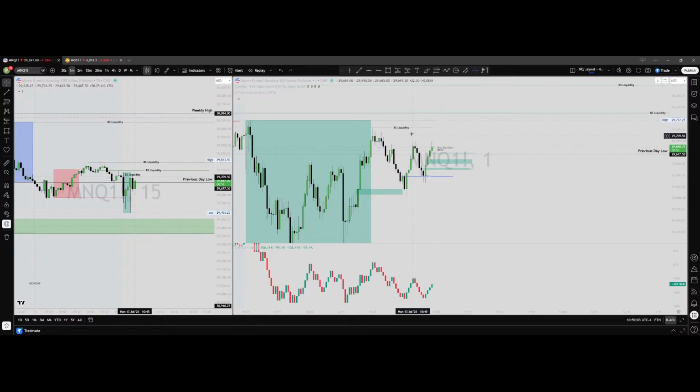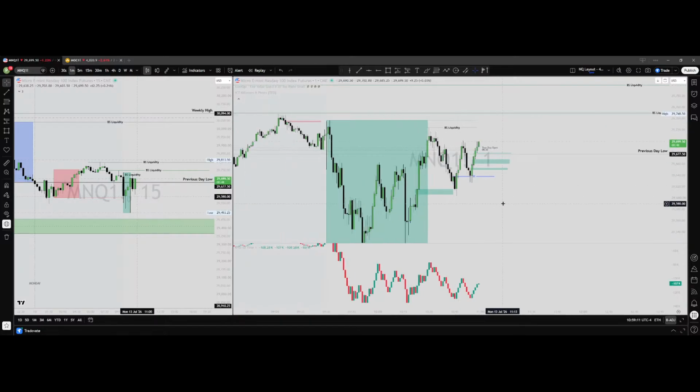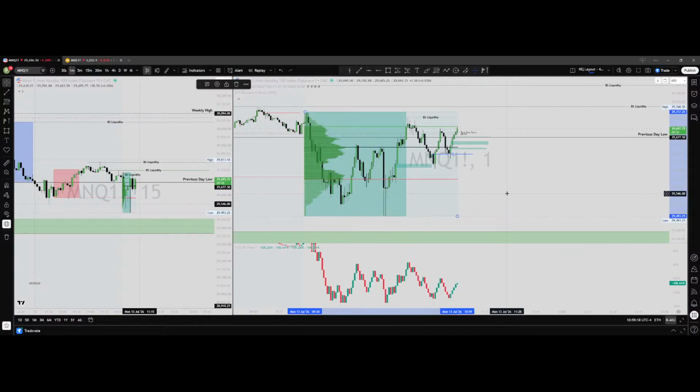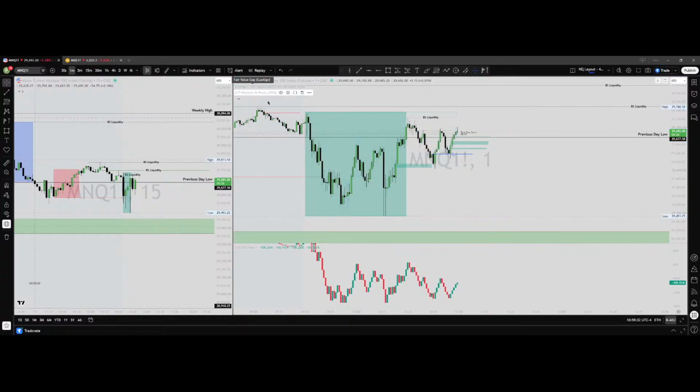So this bullish target has been achieved. No, it has not been achieved yet. Okay, let me see what is happening based on volume profile. Yeah, this is getting bought up below value area low, but it is also rejecting from value area high as well. So it's a consolidation, price consolidation.